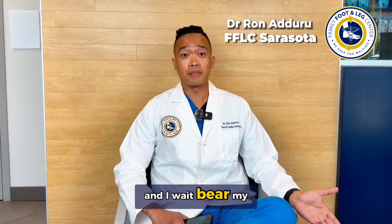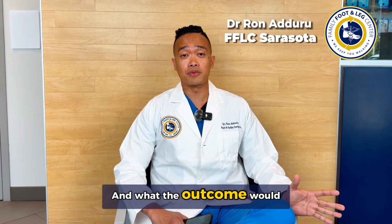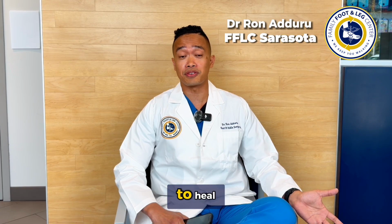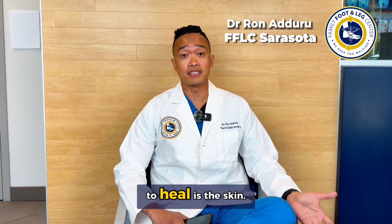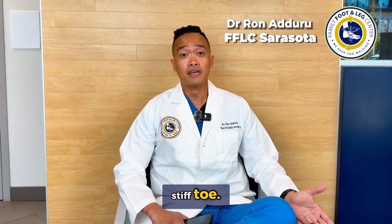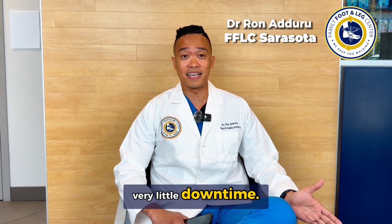I weight bear my patients right away, and they're going to be able to walk. The outcome is that you will be able to resume your activity without waiting 2 months to heal, and all we need to heal is the skin. With that, I don't have to fuse your joint. You're not going to have a stiff toe. You're going to be able to walk right away and even regain function with very little downtime.